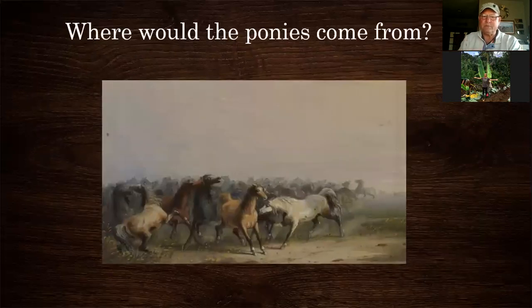So where would these ponies come from? Well, Lewis and Clark did have some intelligence from the Hidatsa and the Mandan people the winter before that the Shoshone out west would probably have horses. And in fact, that's probably the reason they were attracted to hiring Charbonneau and Sacagawea as interpreters.